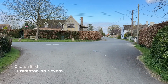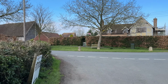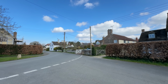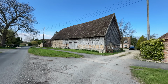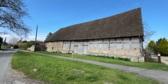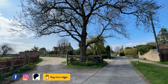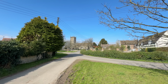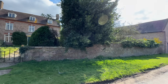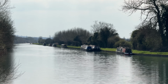Hampton-on-Severn, a favourite place of ours to visit, is only about 10 minutes or so from the canal. We find ourselves wandering around here very frequently. This beautiful barn was built in the 17th century, replacing one that blew down in storms. Imagine the weight that roof holds. Well, there's Laura Maisie, the last boat in the line, nearly home.